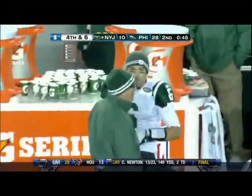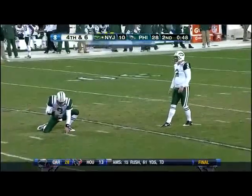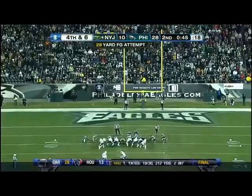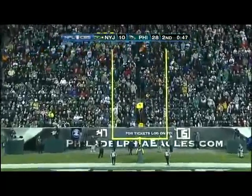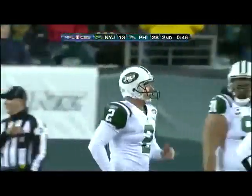Nick Folk, earlier hit from 39. He was in the midst of a streak coming into today, missing 5 of 10, but 3 of those were from 50-plus. This is a 28-yard attempt, and it is good. So 13 straight points for the Jets after trailing 28-0.